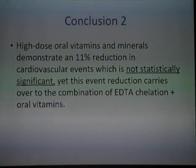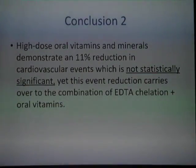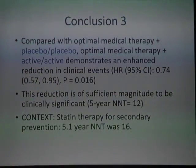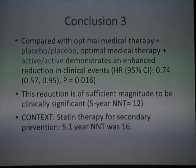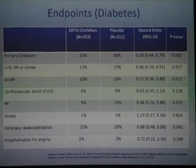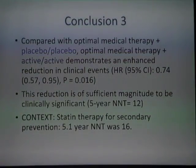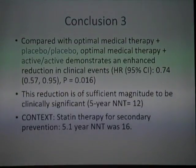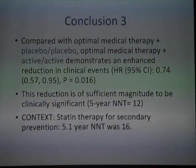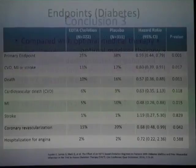event. High-dose oral vitamins and minerals demonstrated an 11% reduction. Conclusion 3, compared with optimal medical therapy, placebo. I went through this. Oh wait, no, wait a second. Okay, if you're treating diabetic patients with vitamins and chelation, the number needed to treat is only 5. That is very low, very impressive statistically.